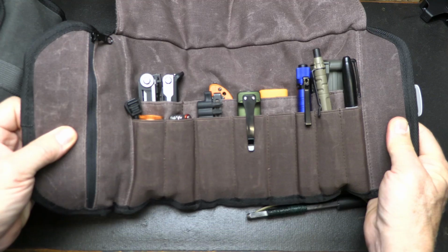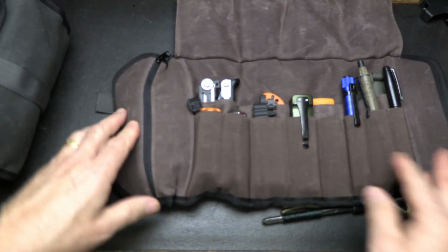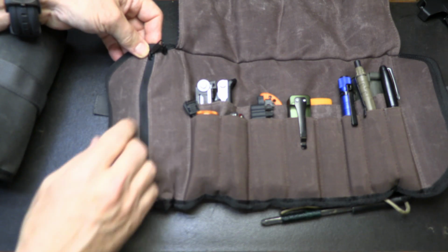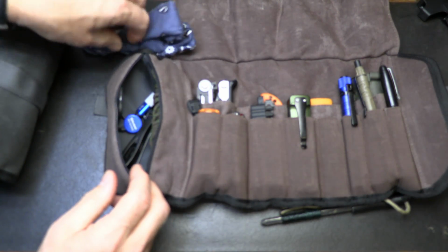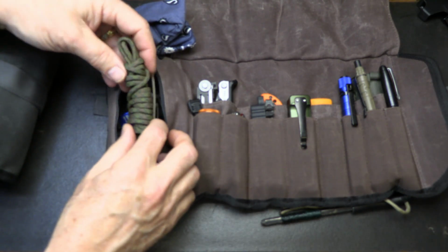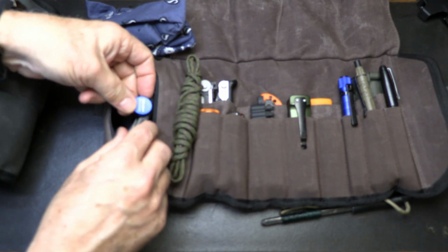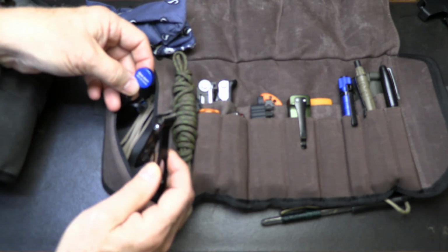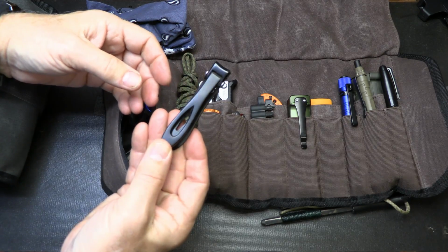You can see, you lay it out here, you know where everything is, and it's not like you're digging through something. Now there is a small pouch here on the side. It's got a YKK zipper. I have a bandana, which I like to keep handy. There's a bazillion uses. Paracord, zip ties, and I have a small charger. And this is my Olight charger for my flashlight, and a pair of nail clippers.